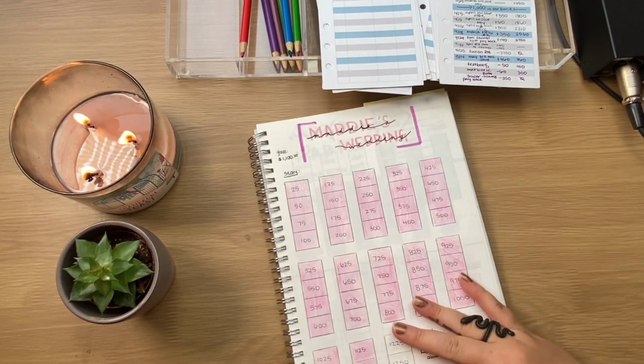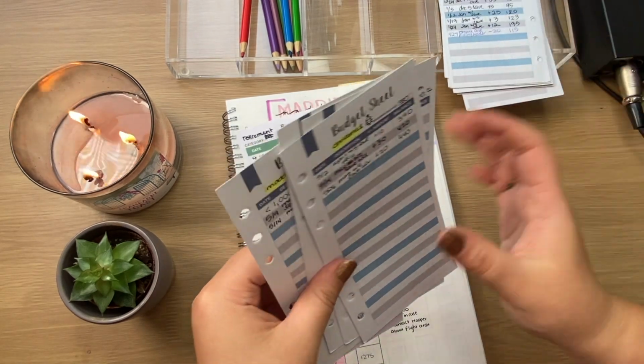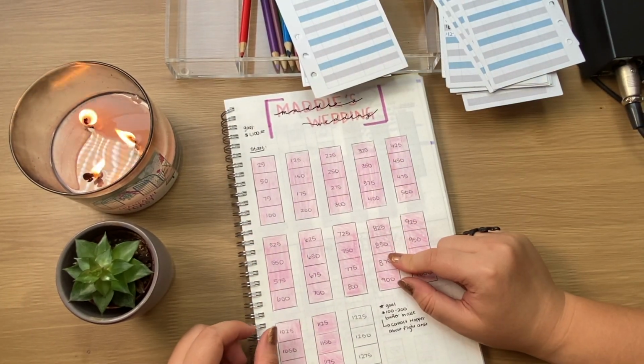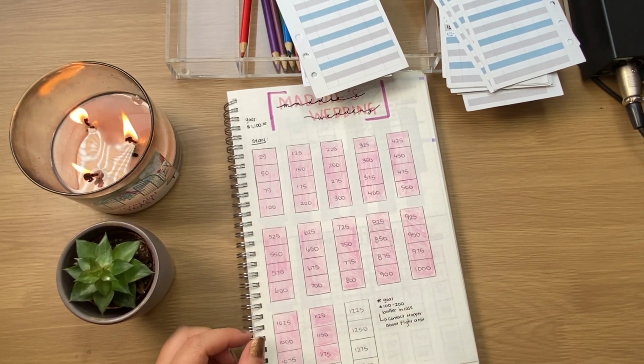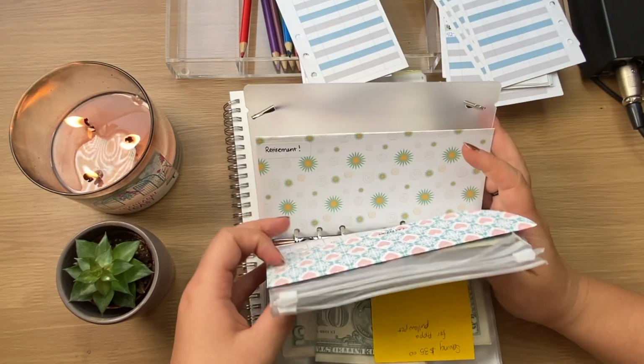Moving on to my friend's wedding. Let's see if I've added anything significant to update this. So she is currently at $1,215, which, if it is correct, I can fill in 1 box, which is definitely better than nothing. So that's super exciting. All right.